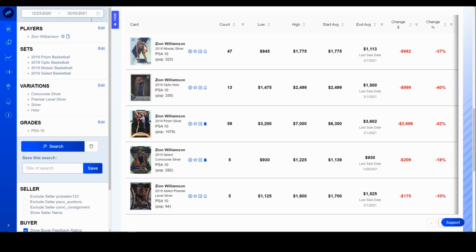Now on the silvers, only 5 have sold, but we have recent sales data and they're spread out enough throughout that it gives you at least something to work with. But it makes sense because the silvers and the base usually kind of move in tandem to a degree. So that's all I had for you guys today.